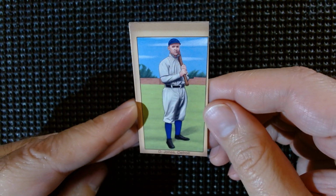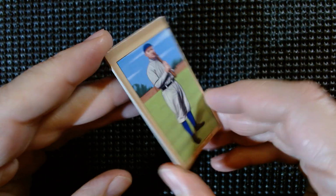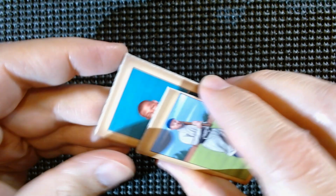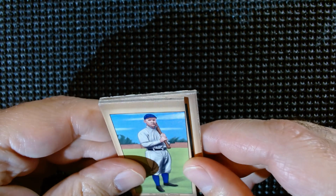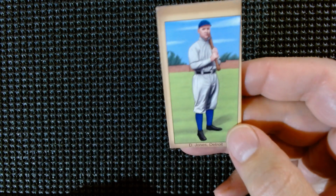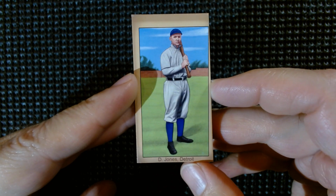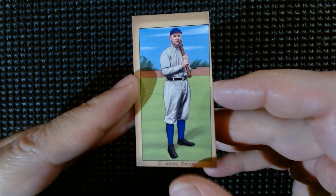Just wonderful. Alright, this one's just epically miscut. I don't know if this one was intentional or not, but still, D. Jones, it's still square. It's just cut, that's the optical illusion. It's still square. It's not, oh, it is off. So that's shortcut, I guess. That would not meet minimum size requirements. But still, D. Jones, Detroit Tigers.